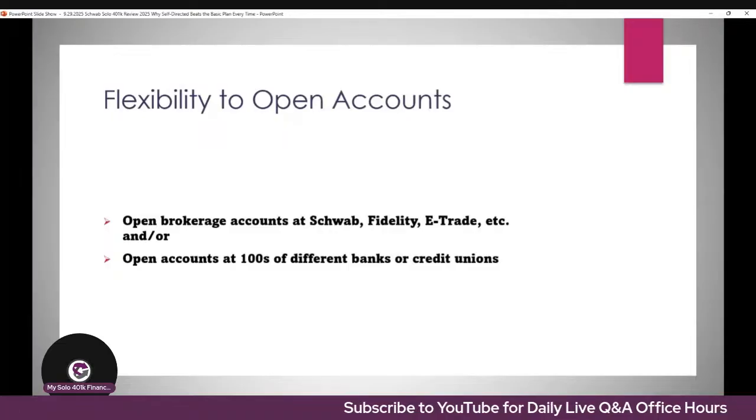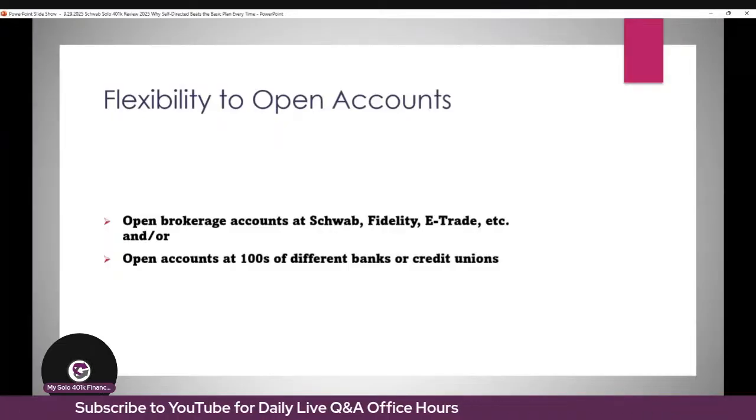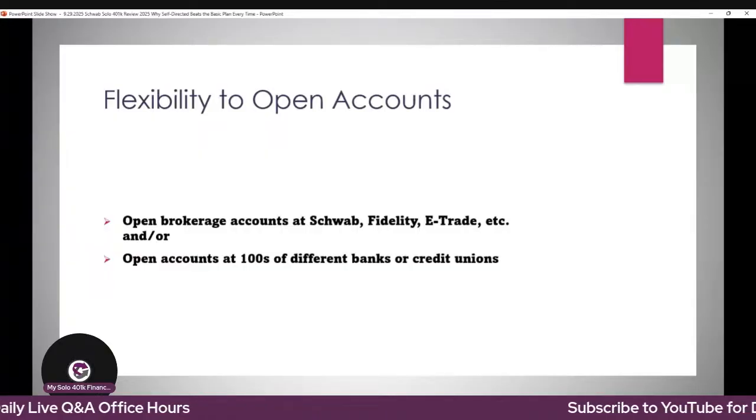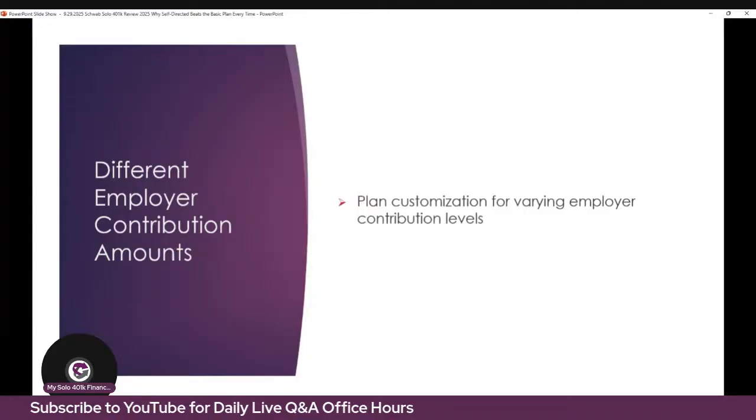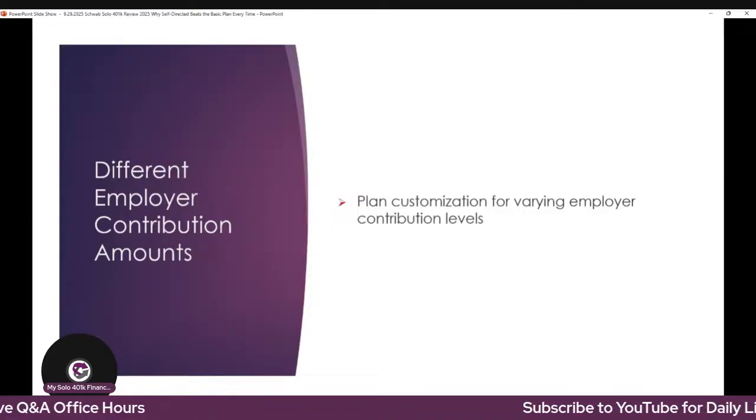Flexibility to open up accounts. So as I've alluded to, you can have your accounts for your plan provided by us at Schwab, but you can also have them at other places like Fidelity, like E-Trade. We've helped clients open up accounts at hundreds of different banks and credit unions. Different employer contribution amounts. So just additional customization that's allowed with our plan.